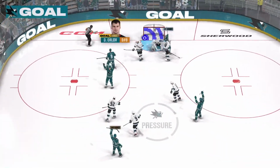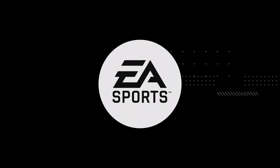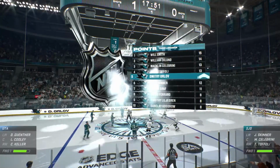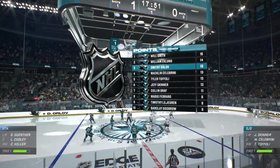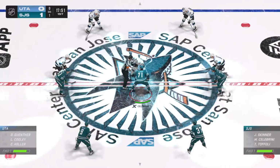Tries to the sweet spot. They score! And just like that, it's a 1-0 hockey game. Well, it started like a freight train just steamrolling their opponent, James. I mean, they really dictated right from the onset of this game. That tells me one thing. They were prepared coming in.